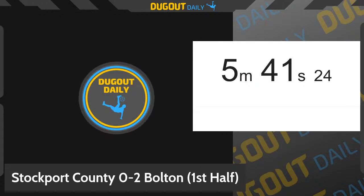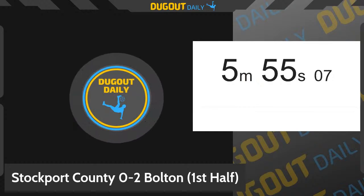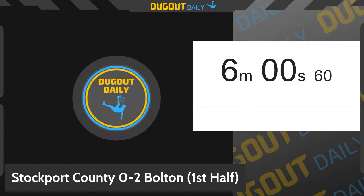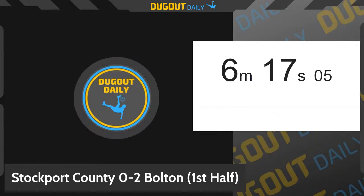People are still entering the ground and they're entering to a 2-0 deficit at the moment. Oh, that is absolutely poor. It is poor by the number five, Ashley Palmer. He kicks it against his own leg and it ends up going in. It's Stockport 0, Bolton 2. That is poor. It's 2-0, five minutes in. Bolton are playing very well at the moment.